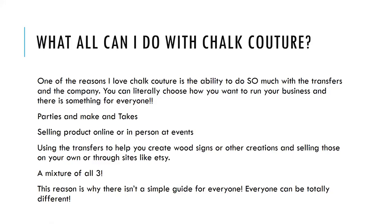Now, this isn't going to be your traditional Pampered Chef party where you're going to invite your friends over and they're going to watch the product and then they're going to shop from a catalog. Chalk Couture doesn't necessarily have a model for that. I mean, you could do it, no problem. The easiest way, though, because nobody wants to come and just watch somebody demonstrate something, right? We've all done that. It's not really fun. You want to have some sort of party where people are actually making something.